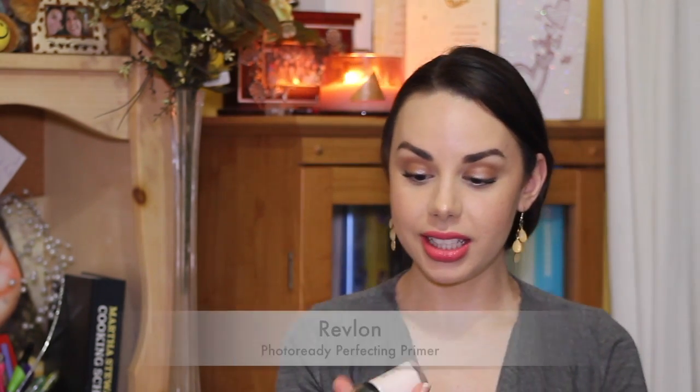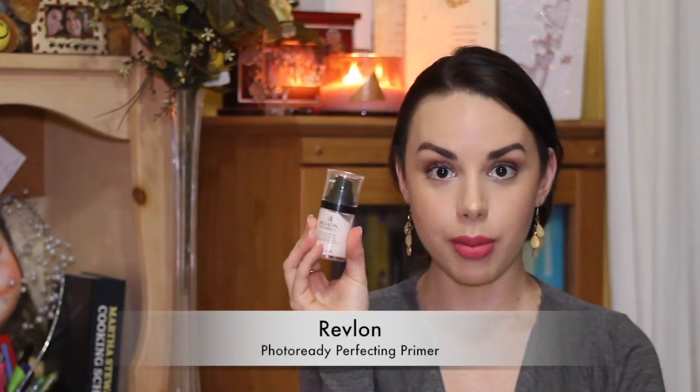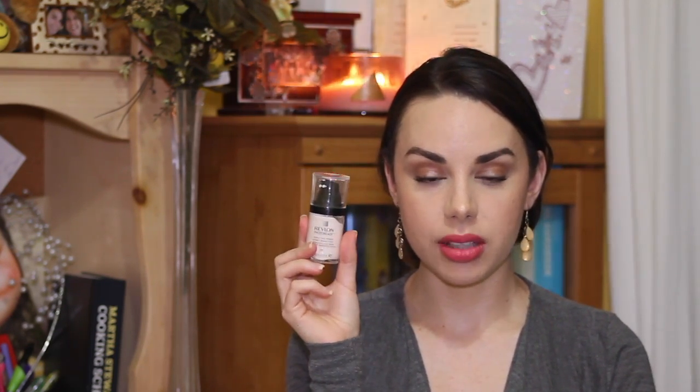The next one that I got was this Revlon Photo Ready Perfecting Primer, in the color 001. I was in a rush at CVS, and I decided to just get this on the go. I wanted to try a new primer, and I wanted something that would be radiant. I didn't read any reviews, I just wanted to buy it, and this has been my daily primer.